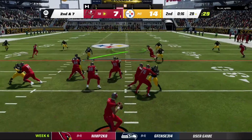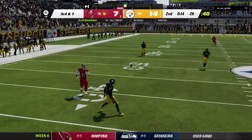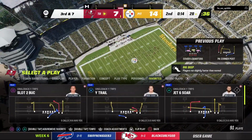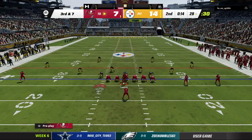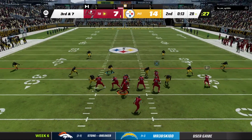They fake the handoff. Now Lance. And the timing a bit off that time as that one falls to the ground. Well, he certainly did a nice job improvising there, extending the play, hoping someone would come open downfield, but they never did. They head to the line facing a 3rd and 7 following the incompletion on 2nd down.